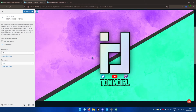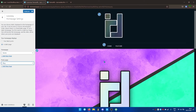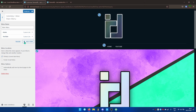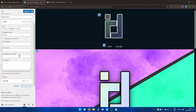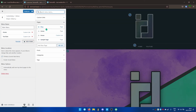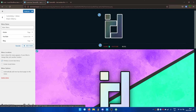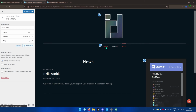So here we can see this is what our homepage looks like. And oh, I can't go back to it because it's not in the menu. That's okay. Go to menus, main menu, pages. So now we can actually remove this just in case it's not correct, even though we know it is. Actually, no, there's no need to. And we're going to add our blog. You know what, we will actually remove that just because it's duplicating there. So now, there we go. So here, this is our home page and this is our blog page.